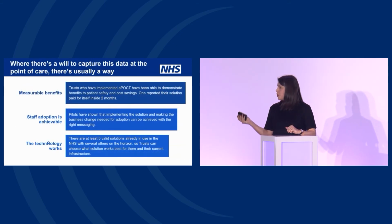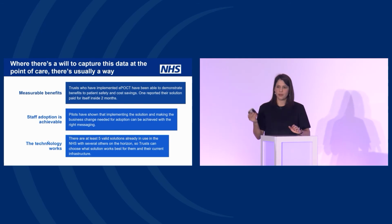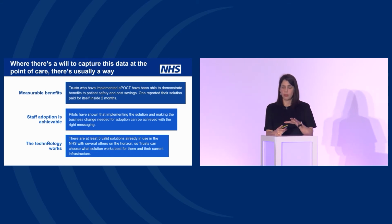And a few notes on the actual benefits that we did find. My colleague Phil will be talking about this more in a session later this afternoon, where we'll dive into some of the case studies around ePOCT and what the individual organizations found. But there were measurable benefits, both for safety and for funding and efficiency.